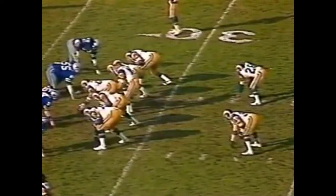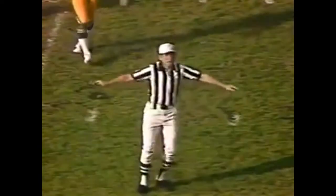It's in the backfield now for the Rams. Jesse was in motion. Hayden drops. The protection is good, and Hayden throws, overthrows, intended for Willie Miller. I think Billy Waddy might have run the wrong pattern. From this distance, 45 yards then. Wide left.